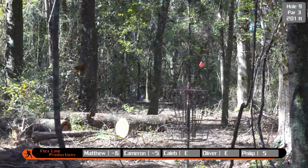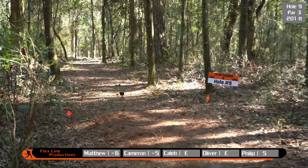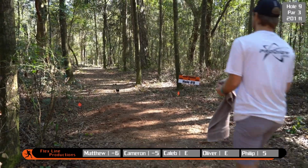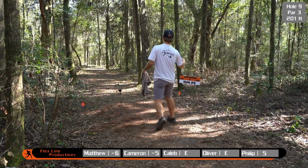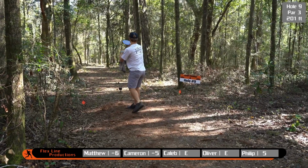A little overcooked there from Caleb. He's going to be behind some thorns. It did not look fun. Yeah, that's where my drive ended up during the tournament. It was not fun over there at all.